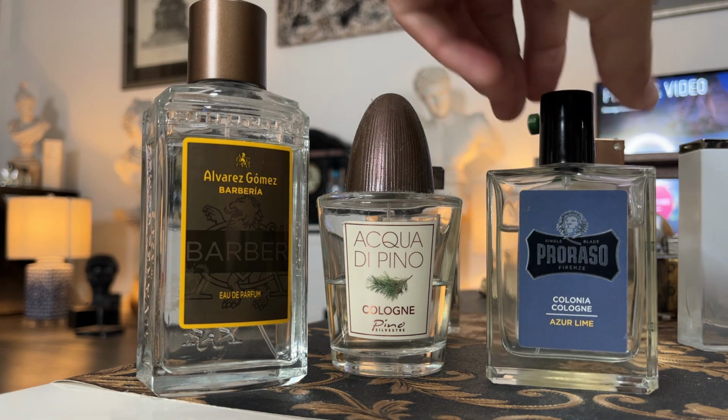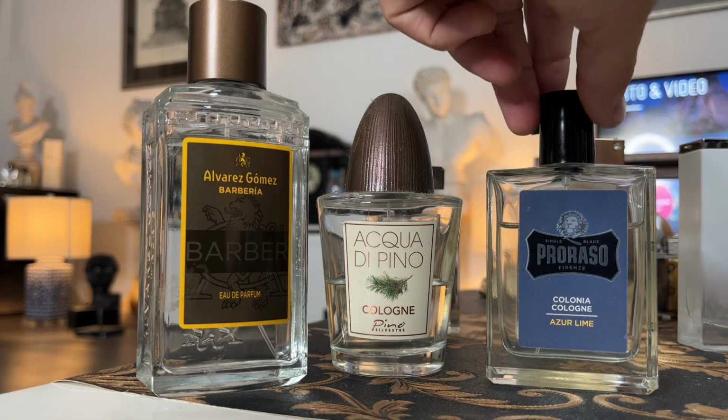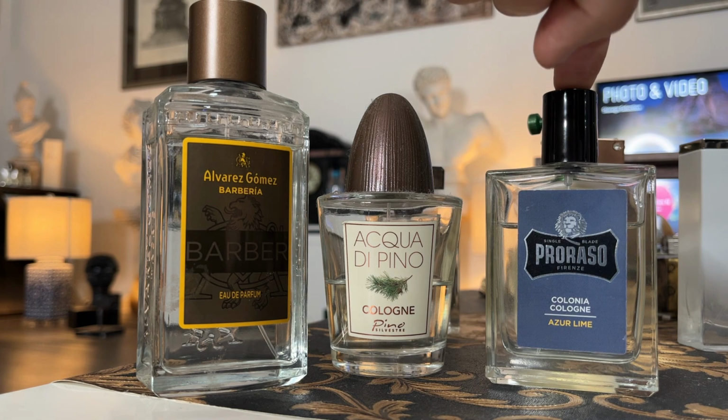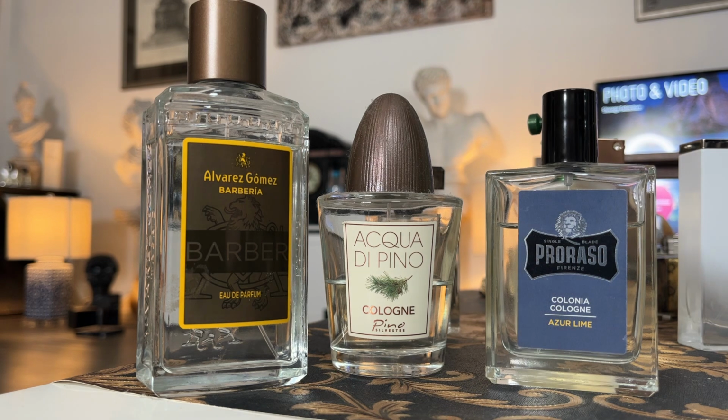Last but not least, Proraso, the famous shaving brand from Italia. And this is their Colonia Azure Lime. And it does indeed have a beautiful shower fresh vibe with a twist of lime. If you like things like Bleu de Chanel, but you want something a little bit different with a bit more of a lime accent, kind of in that ballpark. Very, very versatile. Really highly recommend that one. Great for the price. I think I'll leave it there. I'll quit while I'm ahead.